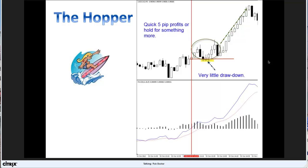Jennifer, the Hopper is for making a quick 5 pips, or maybe even holding on for something more than that with very little drawdown. Right. So when we started out, we talked a little bit about surfing and using that as an analogy for how the MACD works. It's all about waiting for momentum, recognizing when some momentum is building, and then making sure you get your trade pointed in the right direction and you get to take a ride. That ride can be good for 5 pips, it can be good for 10 pips, it can be good for 100 pips. It just all depends on how you want to play it. But the Hopper really is all about helping you find an entry on a trade, and then there's lots of different ways that we can manage it from there.